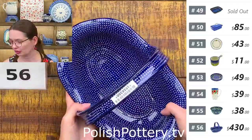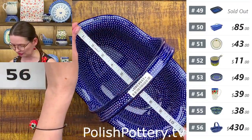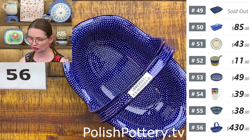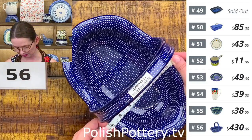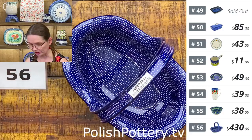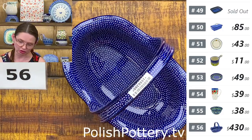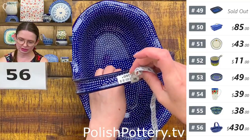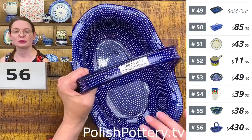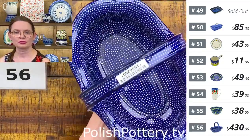And let me give you measurements for this basket, because this shape is fantastic to have on your countertop. 11 inches long, and because it's narrow, it's not going to take up a lot of room. So they are 7 inches wide, and the basket itself is 3 1/4 deep or tall, and at the handle the basket is 7 3/4. Starry Night, Maria Ciszewska, Unicat 1123, U7 pattern, number 56.